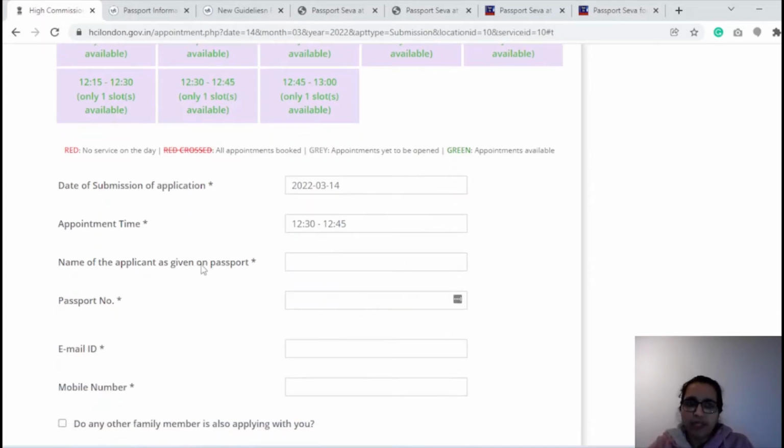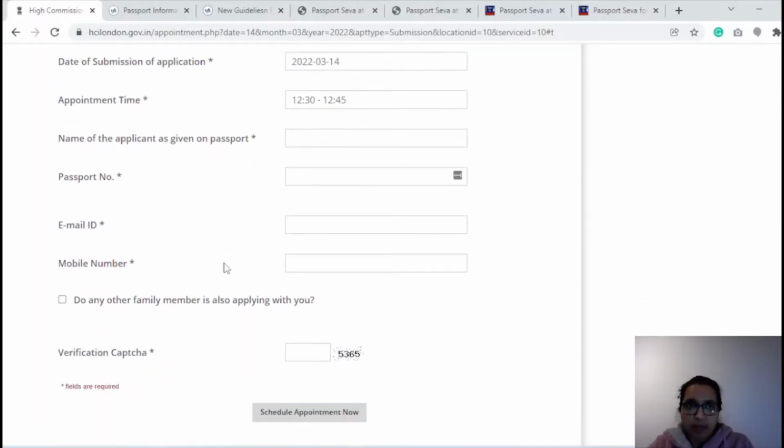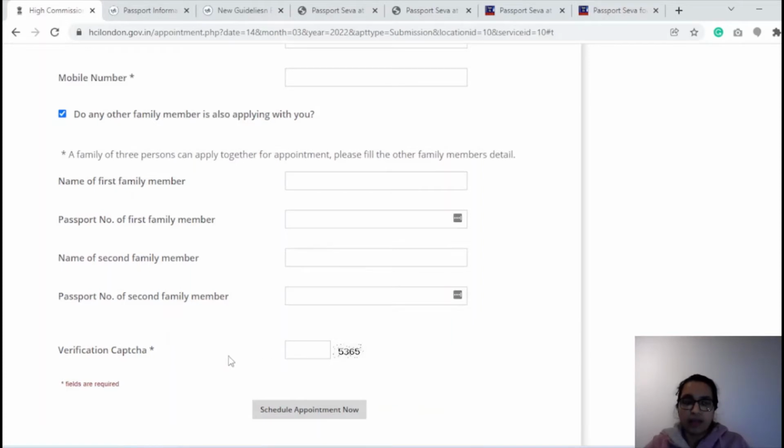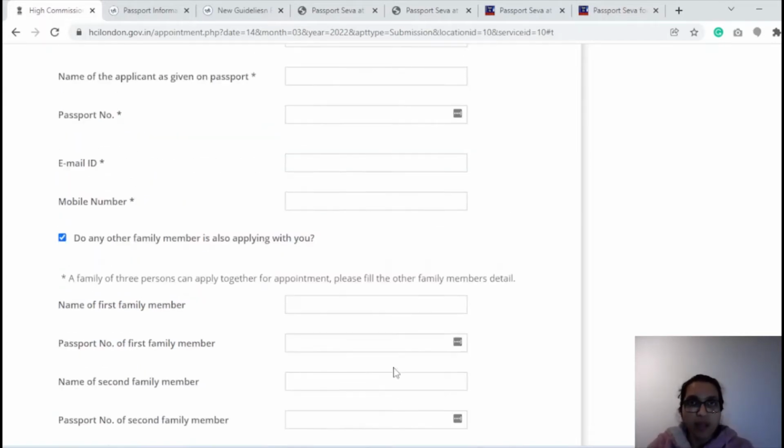After that, you enter the details of the applicant as given on the passport, the passport number, and email address, and if you have any other family members accompanying you, you can enter their details also. Then the verification captcha and schedule. You click on schedule appointment now. After this is done, you get a page which mentions all these details: the appointment date and time, and the details that you have given. It's better that you save it as a PDF on your system, and also take a printout and keep it, because this document is something that you'll have to carry on the day of the appointment to the visa application center. So that is step 1.